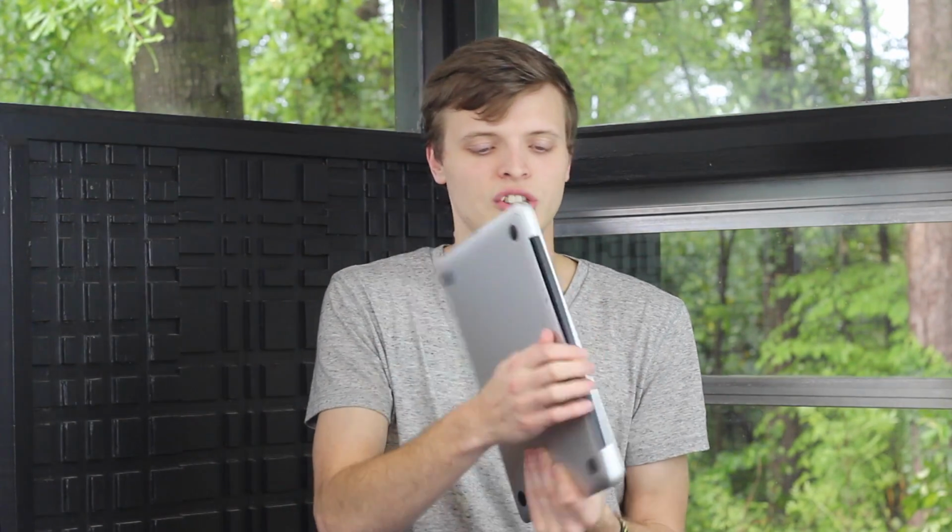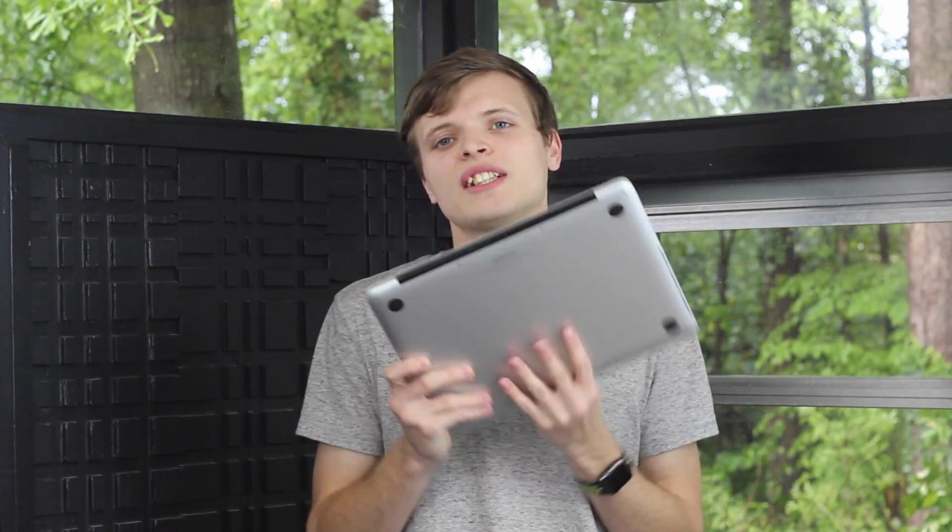So, let's start with build. This is Apple's all aluminum build, except for the one plastic hinge. And I have to give Apple credit. The hinge is really solid. I don't think it's going to ever break. I don't get the feeling like it would.